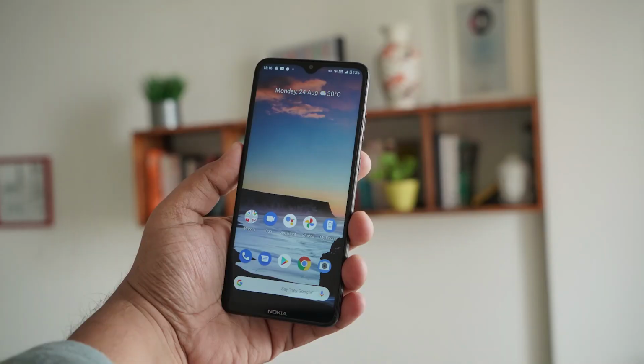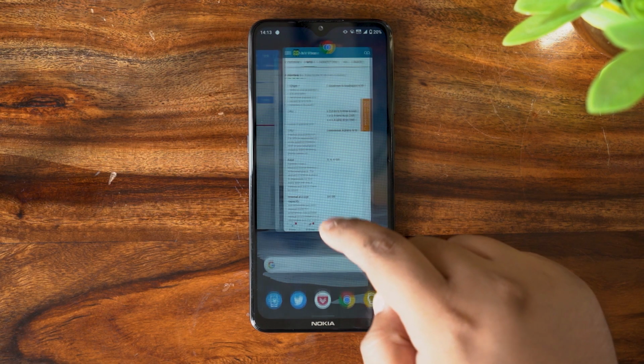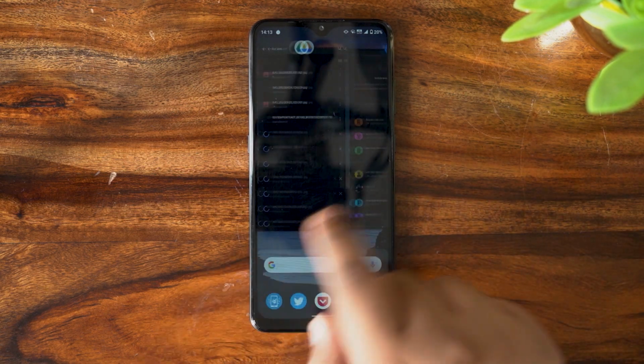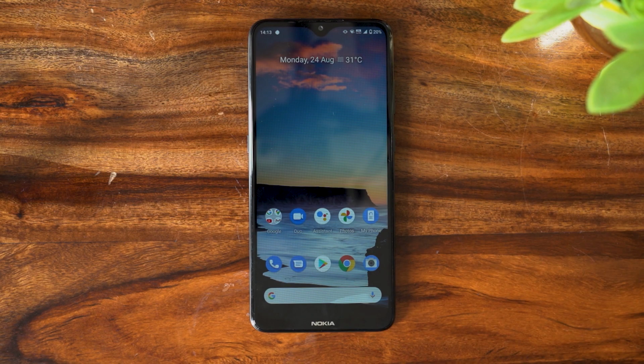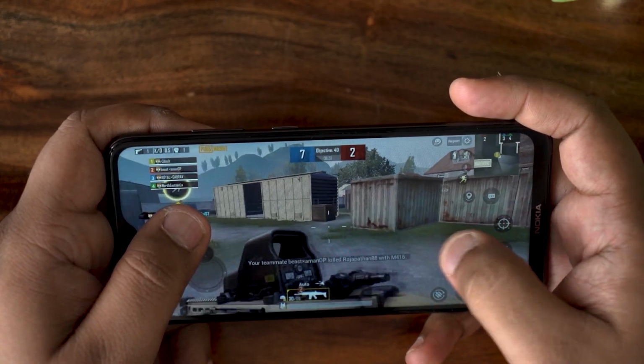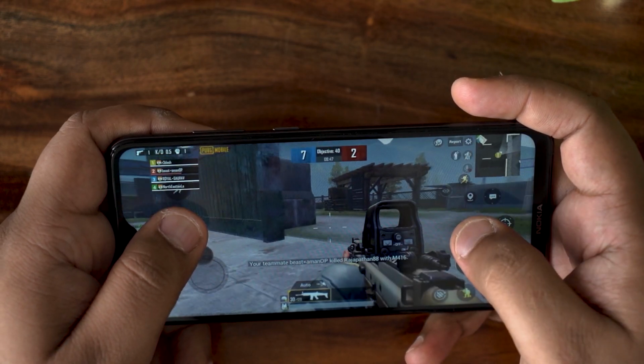The Nokia 5.3 comes with Snapdragon 665 and 4GB/6GB of RAM with 64GB of internal storage with eMMC 5.1 speeds to go along with it. You get the option to add additional storage by adding a memory card to the dedicated triple slot tray. Snapdragon 665 is a fairly decent chip to get your daily tasks done. It was fast and responsive in my daily usage, plus the RAM management wasn't very aggressive either.